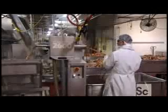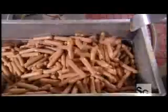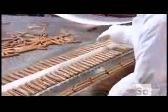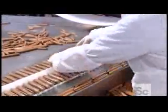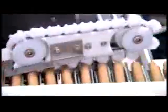This machine peels 700 hot dogs a minute. An inspector makes sure the casing has been completely removed and that there are no defects in the dogs. Then, it's into a device that looks like a plastic bicycle chain. The sprockets position the hot dogs for packaging.